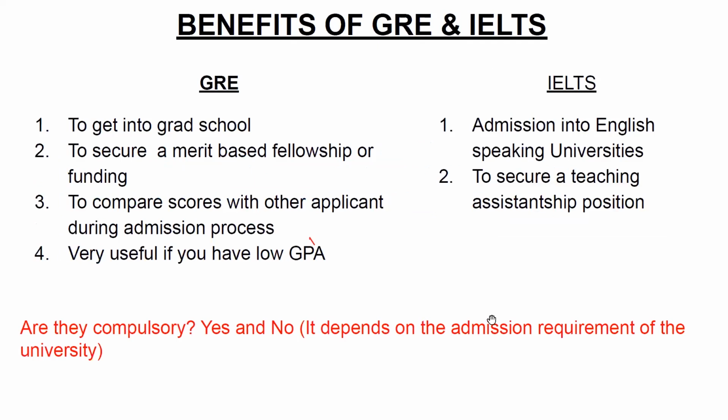So, benefits of taking the GRE or the IELTS test. For the IELTS, we actually want to assess your fluency in the English language. Can you actually speak? Can you actually write? Can you actually listen? Can you actually comprehend when you read? We want to assess that. So it's meant for individuals who come from non-native English or non-English speaking countries.